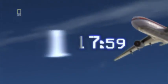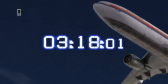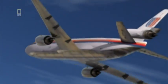You could feel the turn. You could feel the sensation physically of your body leaning off to the right side. I remember feeling that and thinking that was very unusual. 3:18 p.m. The left wing is so high that the plane is in an extremely steep bank. Al Haynes knows that within a few more seconds, it will roll over and tumble out of control.